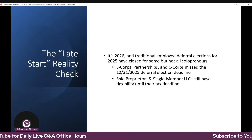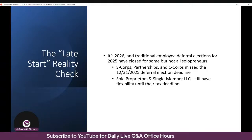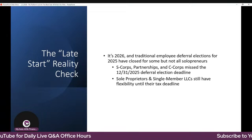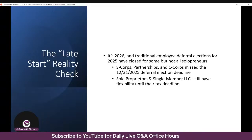But if they didn't set up the plan either with us or anywhere else by the end of 2025, they can still set up a plan here in 2026 and make 2025 solo 401k contributions. Now, they won't have the most time and the most contribution types available like they would have if they had signed up by the end of the year, but they still might have some good options on the table.